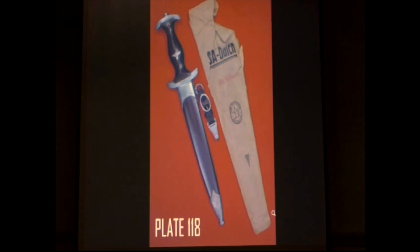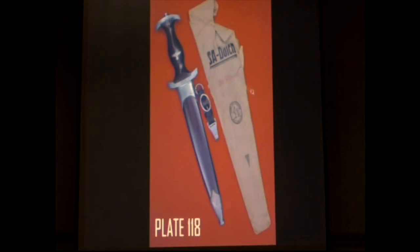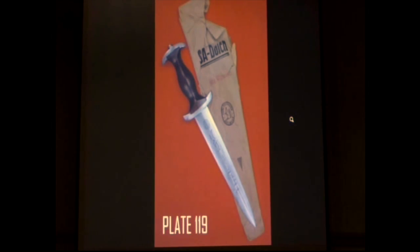This is a beautiful SA full Rome that was issued and found still in the original sack. You can see that the rubber stamping is stamped on the front of the bag. That was so when they were distributing the daggers, they would know which ones had the inscription and which ones didn't. Just a great piece. Look at that baby. Give us a close-up of that, John. Look at that. See, it's got the early trademark on it. Absolutely stone mint in the bag.